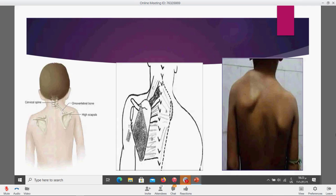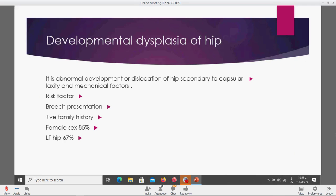Yes, an important condition is developmental dysplasia of the hip, DDH or CDH, an abnormal developmental dislocation of the hip because of capsular laxity and mechanical factors. Risk factors usually occur in families or in special populations. For example, Caucasians carry the child, and Africans carry the child widely abducted, so they have less incidence of DDH.